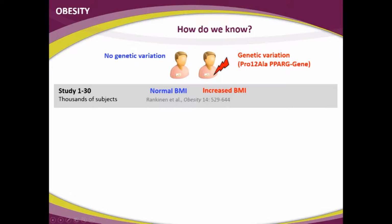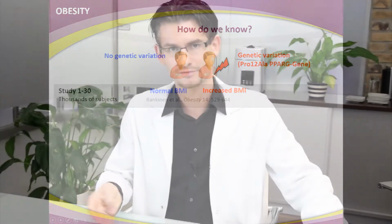They found that people with the genetic variation had already higher body weight, a higher body mass index, higher general body weight than people without the genetic variation. And as I've said, 80% of obesity is genetic. This is part of the problem, because some people have this genetic variation and they have an increased BMI already. So this genetic variation already predisposes you to be more overweight.